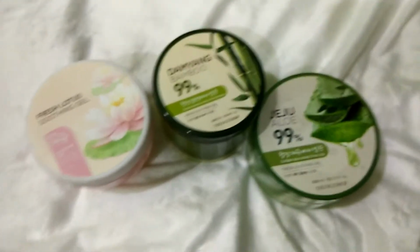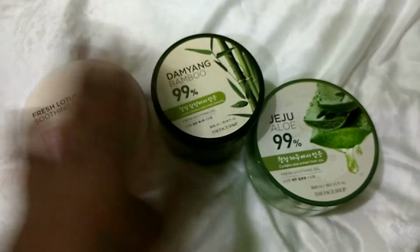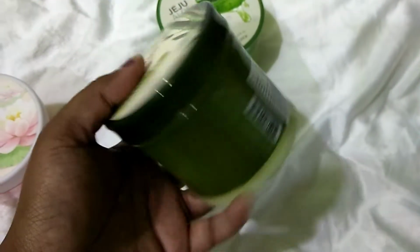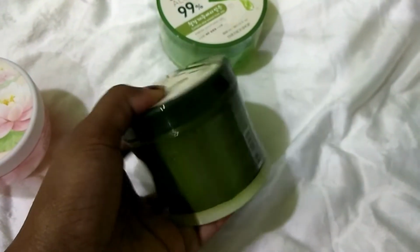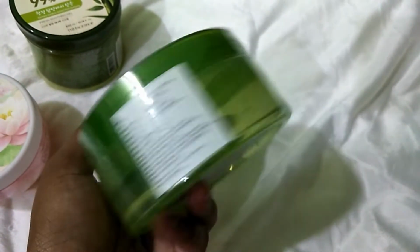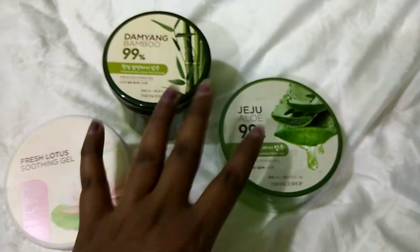So the first thing I ordered is this from the Faceshop. This was a set of 3 gels. First thing is this fresh lotus soothing gel. This combo was this Damyang bamboo 99% fresh soothing gel, and it's really good for soothing your irritated skin, or also if you have acne prone skin. My niece has tried it and it's really nice. So that's the second thing. And the third gel which I've got is this Jeju aloe fresh soothing gel, 99% aloe vera gel. So I got these 3 in combo, which was at a really discounted price, and also there was an offer like if you buy a certain amount you get gifts.